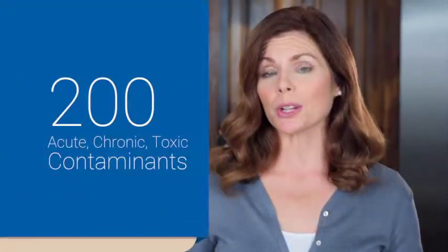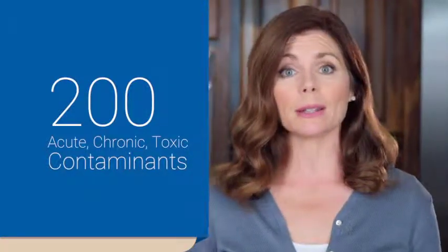The problem is there are over 86,000 chemicals used in this country today. And the EPA has only tested a handful of them. So they don't even know if what's in our water is dangerous. We do know that there are over 2,100 contaminants found in our drinking water. And almost 200 are classified acute, chronic, toxic contaminants. And most of them, the EPA doesn't even regulate.